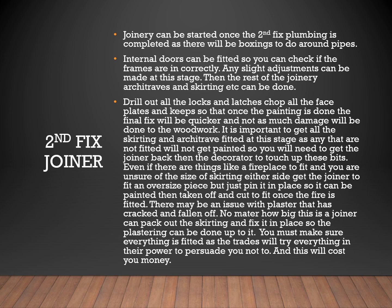It is important to get all the skirting and architrave fitted at this stage, as any that are not fitted will not get painted, so you will need to get the joiner back and then the decorator and then touch up these bits, which is a whole lot of hassle. So even if there are things like fireplaces to fit and you're unsure of the size the skirting needs to be either side, just get the joiner to fit an oversized piece, just cut it and pin it in place so that it can be painted and taken off and cut to fit once the fire is fitted.